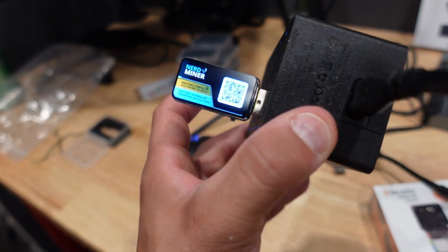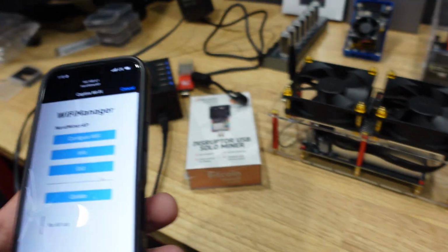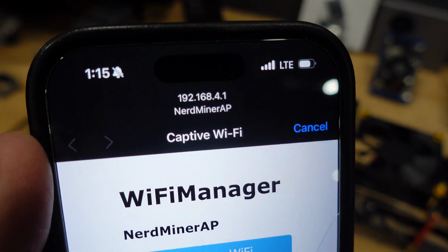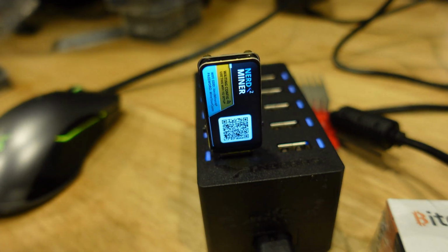But these guys are super easy to set up. You literally just scan that QR code that pops up with your phone. You click connect to the Wi-Fi, and it's just like the Nerd Miner Wi-Fi. Then you open the browser, and it pops up to a local IP, right? And then you basically just configure your Wi-Fi. So I got to do that right now. Let's get this guy up and running first.